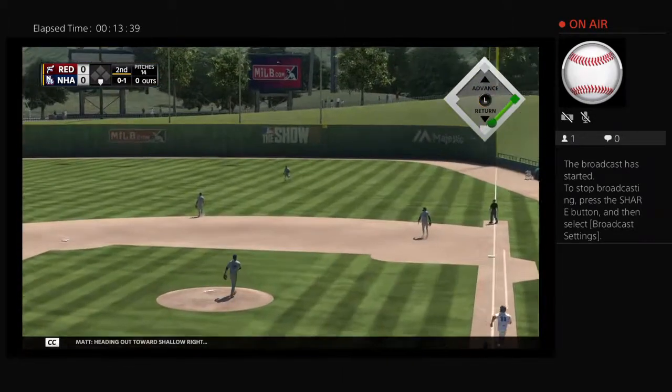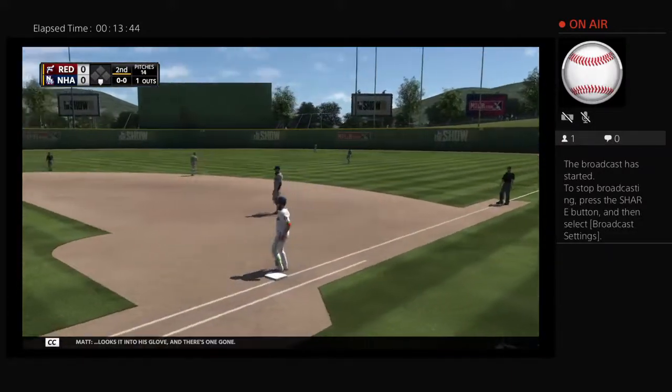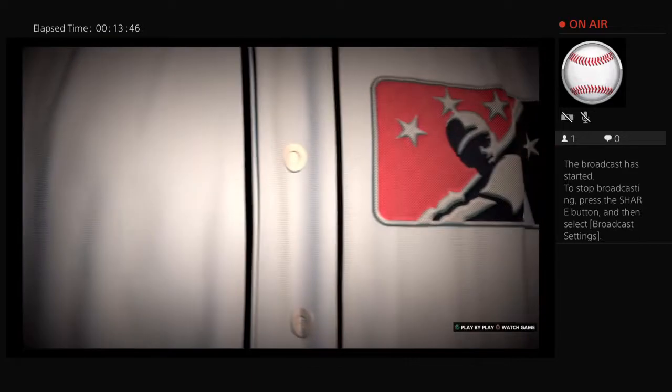Heading out towards shallow right. Ramirez moves over, looks it into his glove, and there's one gone. Okay, here's a defense.